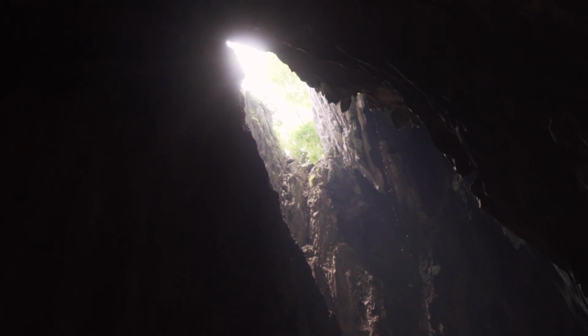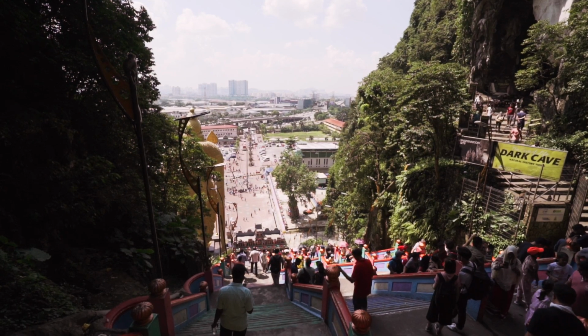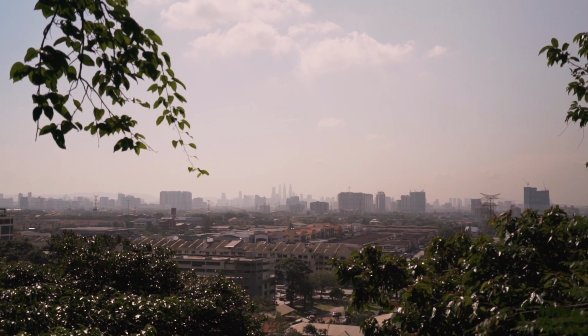This is right on the outskirts of the city, but there's even a free bus that you can take from KL Central Station right to the entrance. So all in all, the Batu Caves is a very cheap day out.